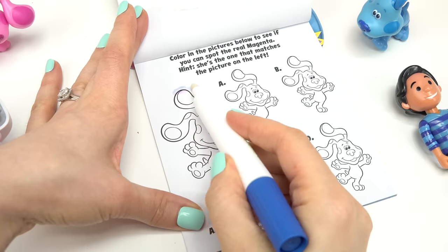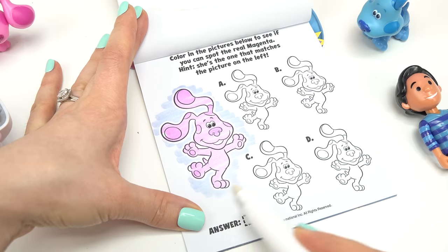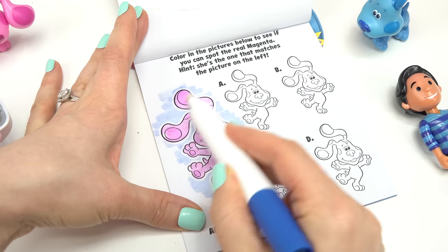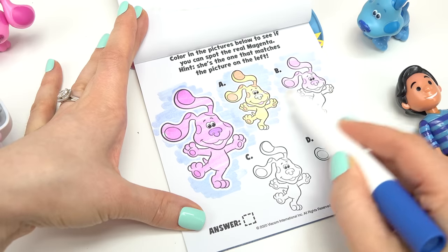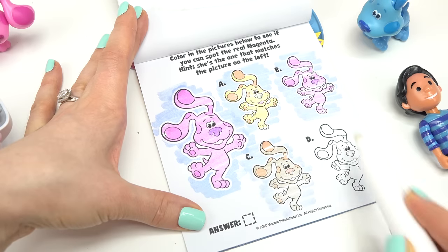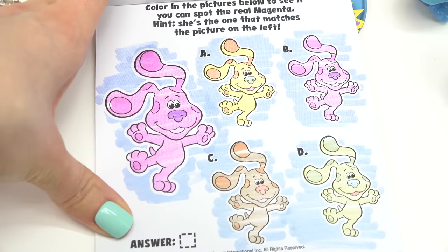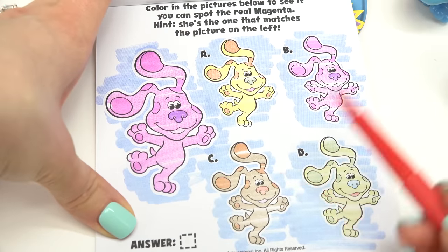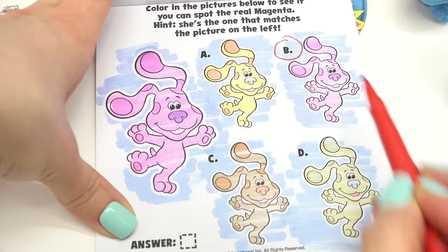Let's keep going. Color in the pictures below. Looks like we've got Magenta. So this is the real one. And we have one that matches her. So we've got A, B, C, or D. Which one matches this one? It's not A because it's yellow or brown or green. It's pink, so it's B.